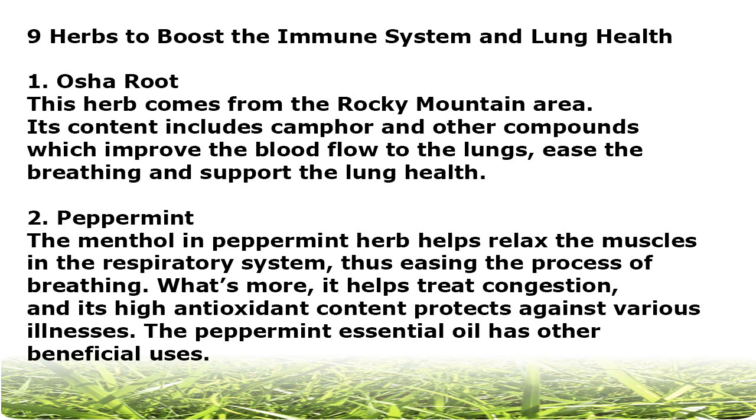2. Peppermint. The menthol in peppermint herb helps relax the muscles in the respiratory system, thus easing the process of breathing. What's more, it helps treat congestion, and its high antioxidant content protects against various illnesses. The peppermint essential oil has other beneficial uses.